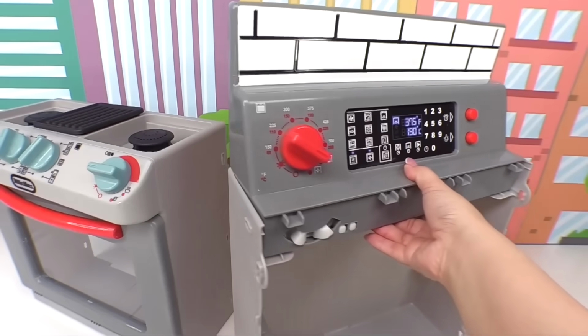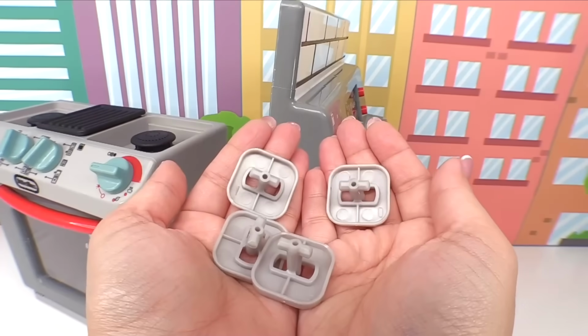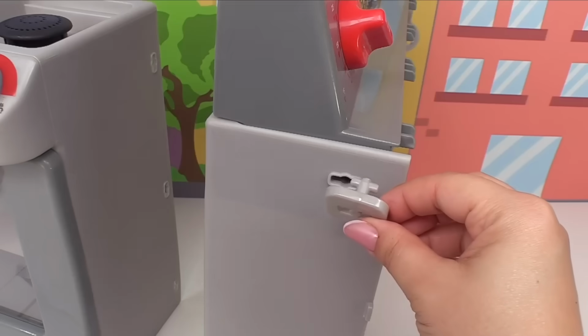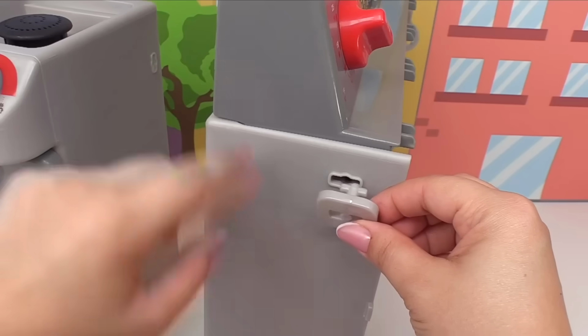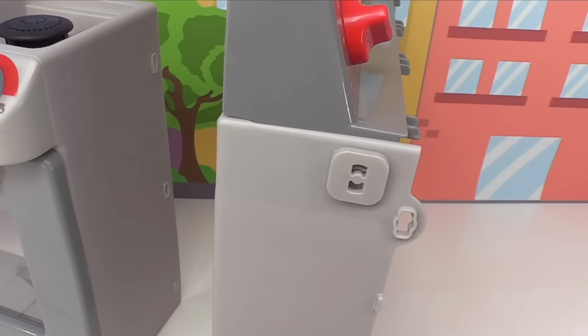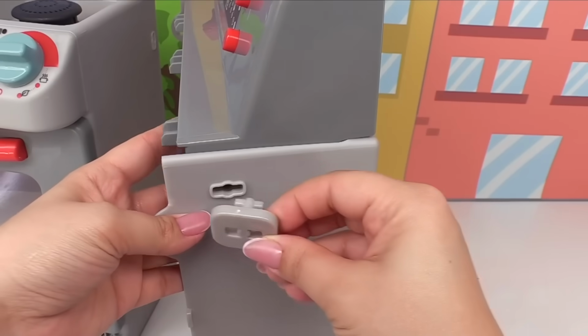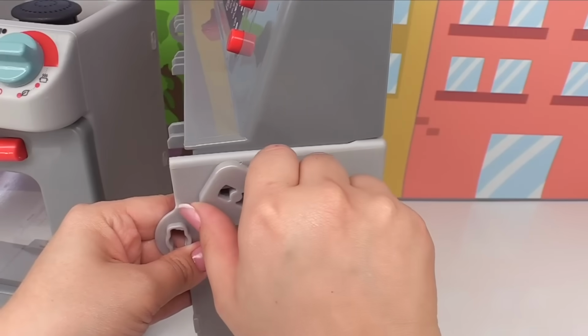But before we do that, we have some screws that we need to add. We have a whole bunch of these screws, and these will help keep the oven parts locked in place. Let's add one right here to secure the top panel to the back that we just added. Let's push that in and twist. Great job! Let's go to the other side and add another screw. Same as the other side, we just insert the screw and twist.